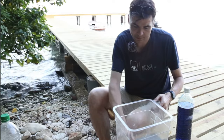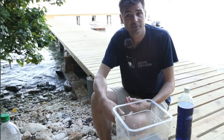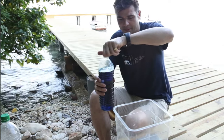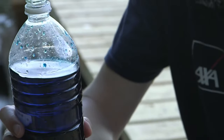So putting my sensor under here, I can see I've got a figure of 861 lux coming up. I don't want to move it too much because I actually want to see what the difference is. I'm going to put half this bottle in and see whether there's any change. You press record.